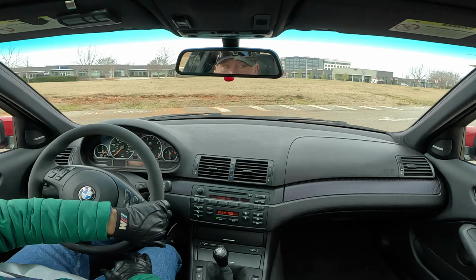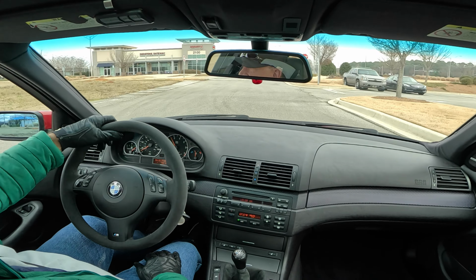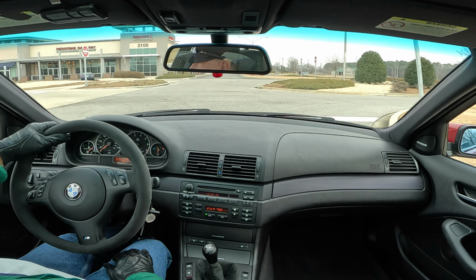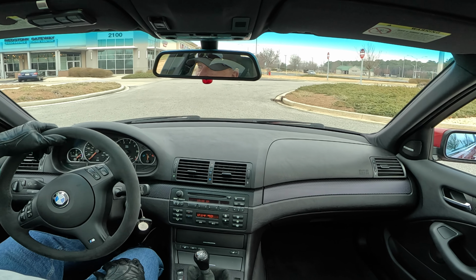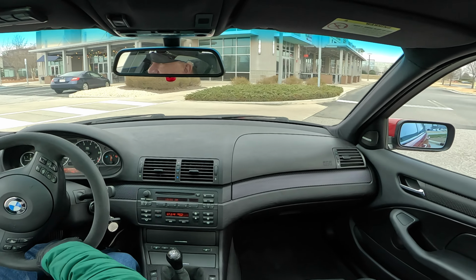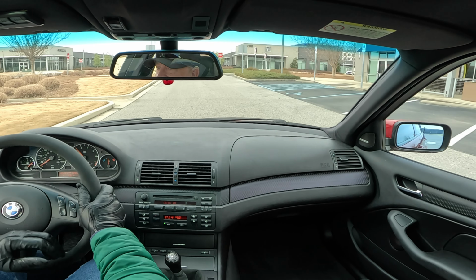This is the U.S. Army Huntsville Redstone Arsenal Gateway. This is outside the gates, and some various different businesses here and restaurants. A couple of them there.